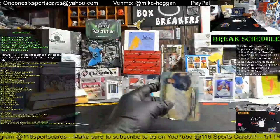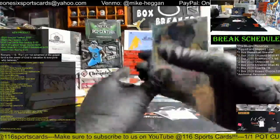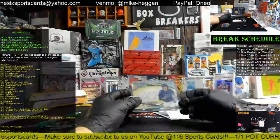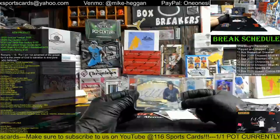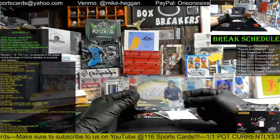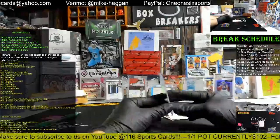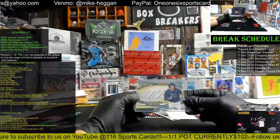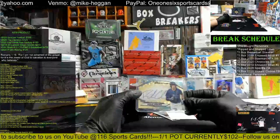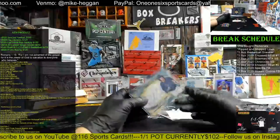The 1/1s in this are huge, man. They sell for huge money. 1/1 SUPERFRACTOR Ruben Cardenas. Boom. Prime signatures. Like I said, you also get $180, so look at that. Nice one there, dude.